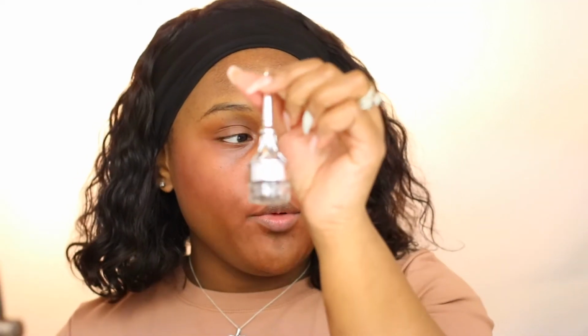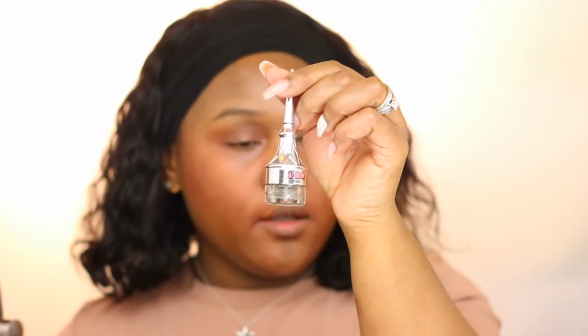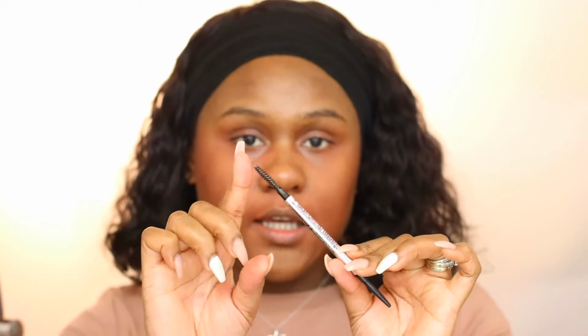Using the Benefit Ka-Brow in 4.5, which is the color. And I'm just taking the Benefit Precisely My Brow Pencil, and I'm just using the end of the spoolie just to brush up my brow hairs. And if you mess up your eyebrows, you don't have to worry, because you can always go back in with concealer just to fine it and clean your eyebrows up.